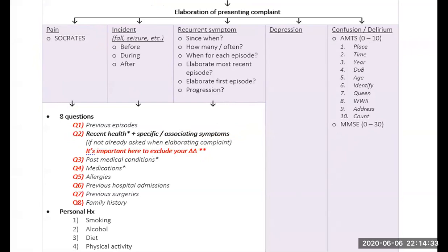Do you notice any unintentional weight loss recently, Mr. John? Yeah, I think I've lost weight recently. My wife has been telling me that I've been losing weight for the past couple of months now. Can you tell me a little bit about this weight loss? How much do you think you lost? Well, no, I haven't weighed myself. It's just my wife tells me that I've been losing weight.